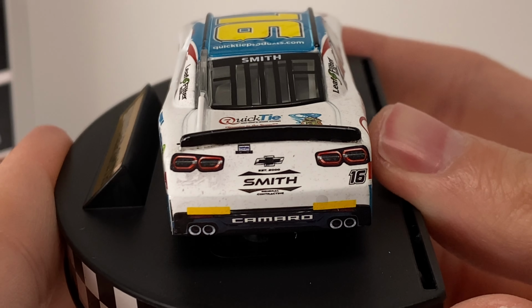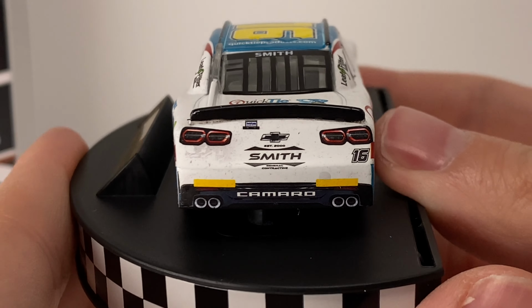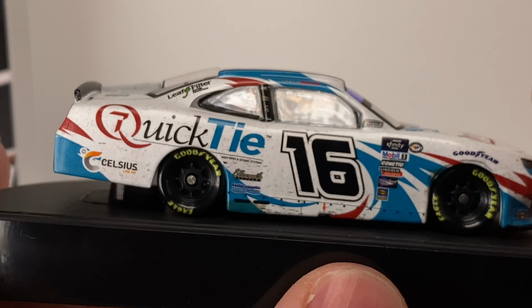Got Smith right there, established 2000, I think. That's pretty cool. Makes me feel old. Chevrolet bow tie there, number 16, rookie tape. Go to the right side of the diecast, and it looks like the right rear. There we go. Looks a lot better now.